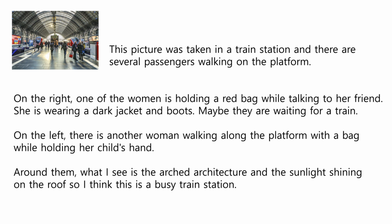This picture was taken in a train station, and there are several passengers walking on the platform. On the right, one of the women is holding a red bag while talking to her friend. She is wearing a dark jacket and boots. Maybe they are waiting for a train.